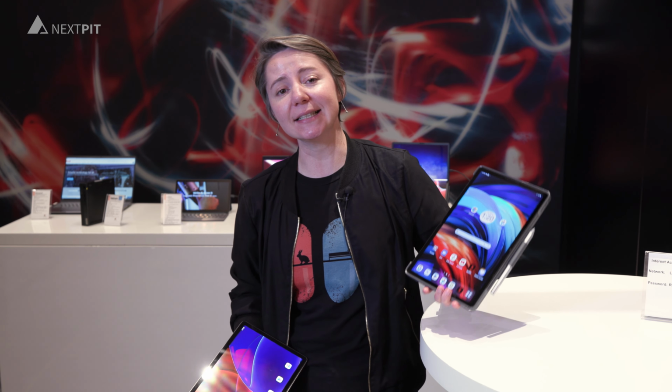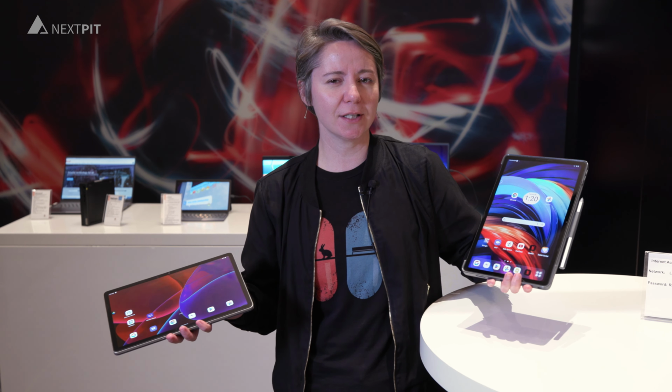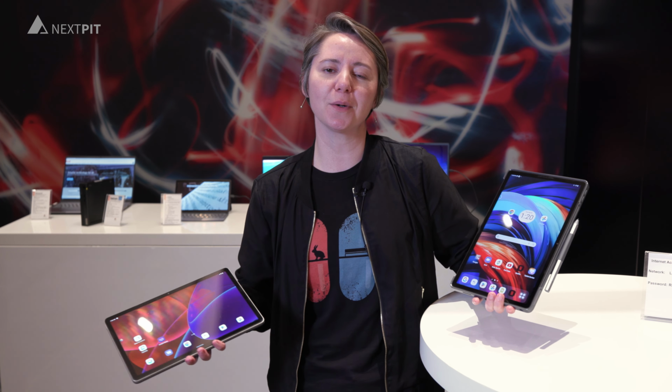Today I'm with these two devices in my hands. This is the Lenovo Tab P11 and the P11 Pro. We had a chance to test both devices and I will talk about it in this video. Let's have a look at it.